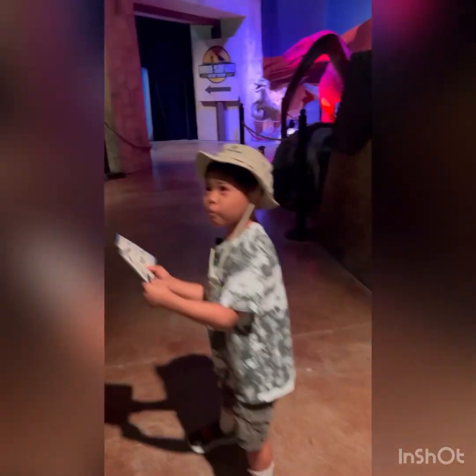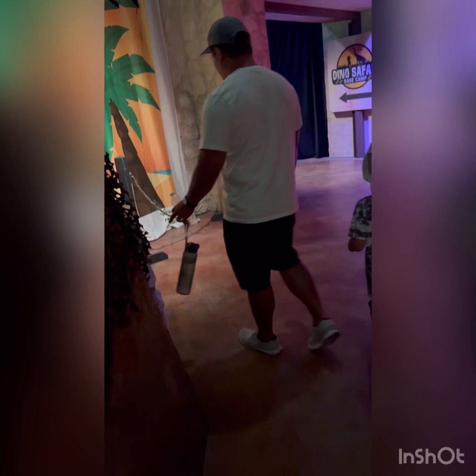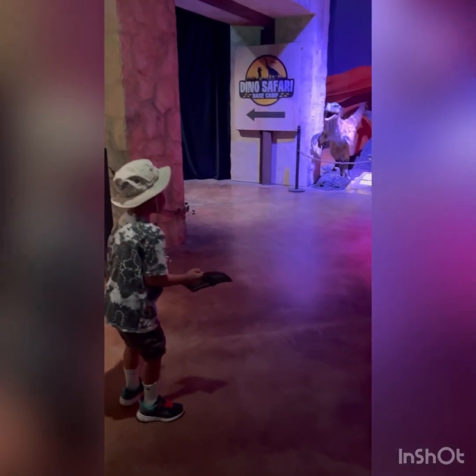Wait, Oviraptor means egg! I need to do egg. I'm gonna do egg too! Daddy, wait! I'm gonna do egg! Wait, what? These are scary! That was frightening! Those are raptors! Wait, I'm gonna do the egg! That was the Oviraptor!